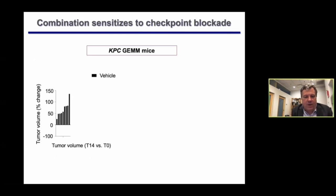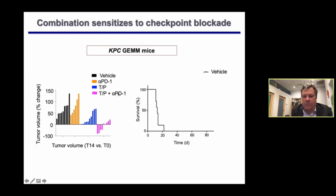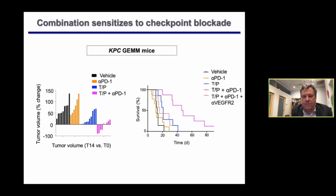In vivo, this has a potent anti-cancer effect. So again, PD-1 alone doesn't do much. The combination doesn't do much. We start to see tumor regressions, quite substantial ones in some mice, when we now bring in checkpoint blockade. And in terms of survival, again, the controls don't do much, but now when we have the 3-drug combination, we're starting to get long-term survival in some of the mice, suggesting a potent anti-tumor effect. And again, that's blocked when we disrupt VEGF signaling.